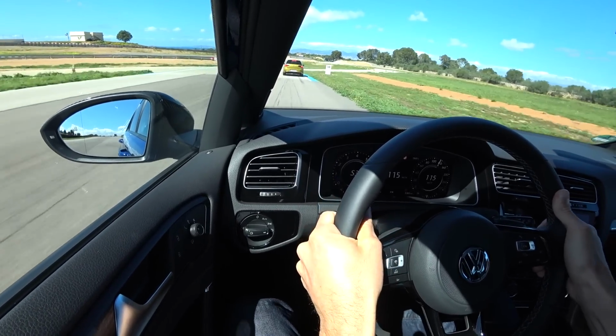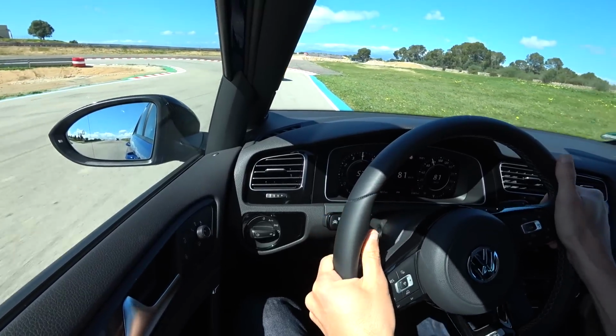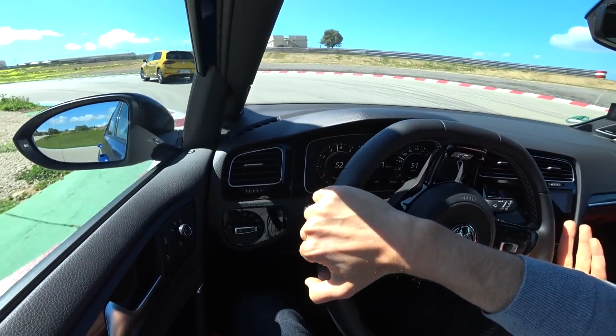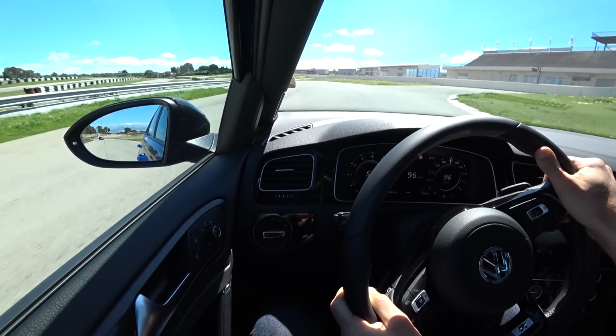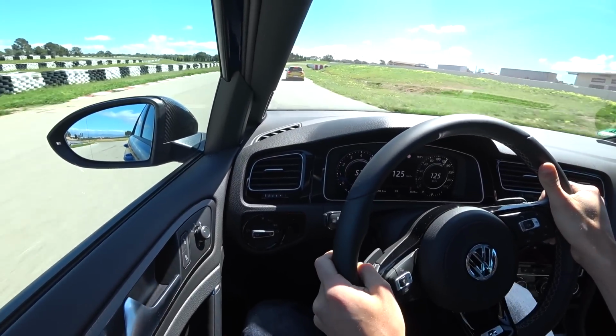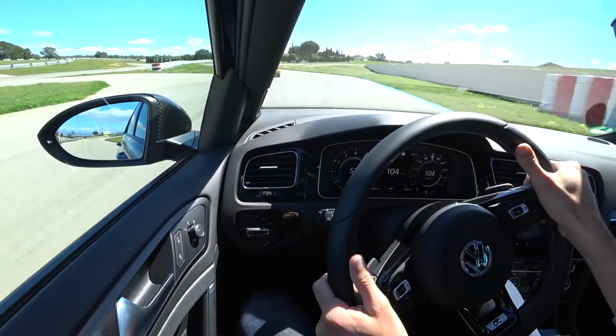Oh, did you hear this? This is a so-called DSG fart. When shifting, the car is burning some additional fuel, just a little bit, to get this very effect.